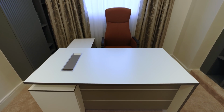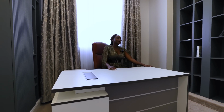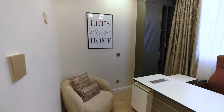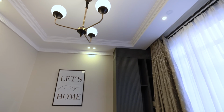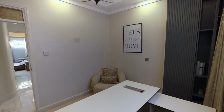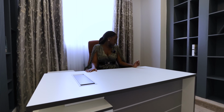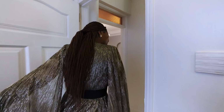So here we have the desk, a nice chair. The contrast in the colors is absolutely perfect here. Honestly, I do feel like this could be my office. It's such a nice, cozy home office. I'm seeing the art piece on the walls that says, "Let's stay home," which you can absolutely do. You don't have to leave to go and work elsewhere when you have an office like this. I'm seeing the centerpiece, the lights, the curtains, the amount of light in here. It's well thought out, well done. It's the perfect home office.